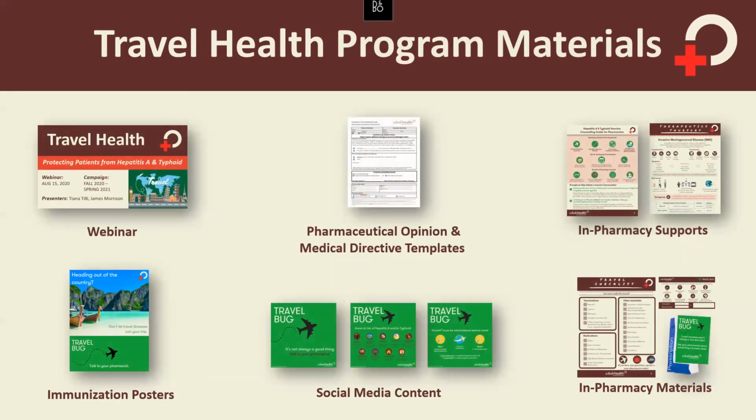Now, these are the travel health program materials that James mentioned you'll be receiving. We will continue to watch the COVID situation and see at what point people are starting to resume travel at higher rates and when it's most appropriate to send these things out. But if you need them prior to that, please do let us know and we can send you a special package with them. And there's a lot of things, including pharmacy education, in-pharmacy marketing materials, as well as operational supports for you to use.